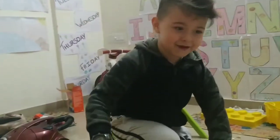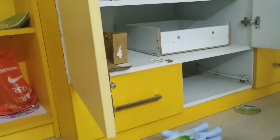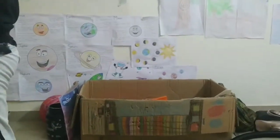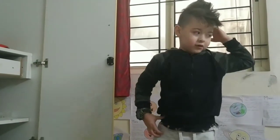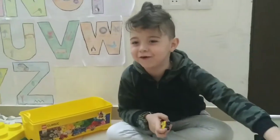That's so cool. Wait, where are the blocks that I use? I'm going to find them. The blocks are probably somewhere in that cupboard, or somewhere in the shelves. Nope, not there. Maybe in the box. No. Okay, so we're going to go and look for blocks. The blocks are right over there, in that bag.